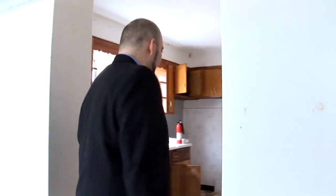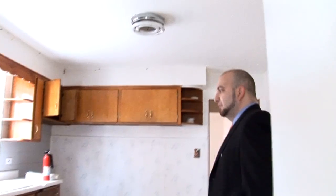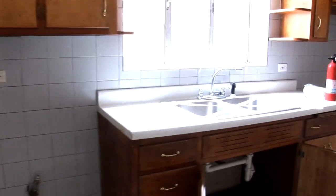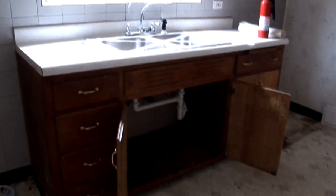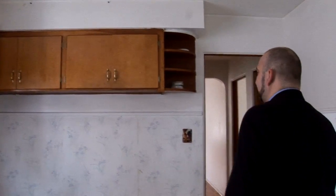All right, now we're on the second floor of this 3-unit building. Let's take a look. We walk into what's a little breakfast area you could use. Coming into the kitchen, once again, no appliances, but the cabinets are here, so that's definitely a good thing. Nice and bright, although you get no view, but that's expected in Chicago. And the cabinets are still in the same shape.